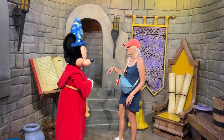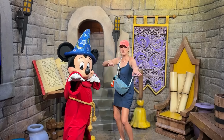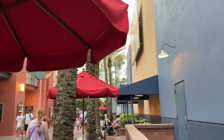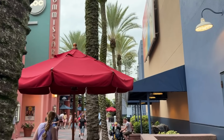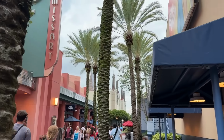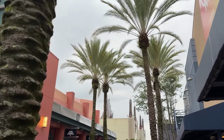So at this point, if you want to meet characters without waiting, you've got to wait till the end or go early in the morning, or as always, I do love a character meal. But now we are headed to go ride Mickey and Minnie's Runaway Railway. It is past time to when we could first tap in, so let's do that before heading to Toy Story Land.